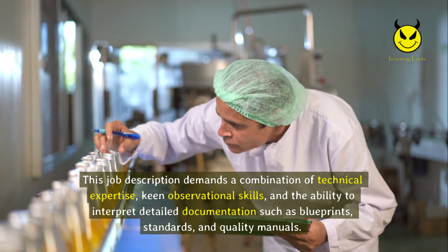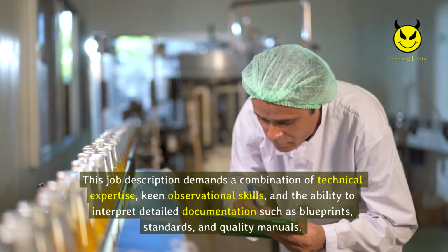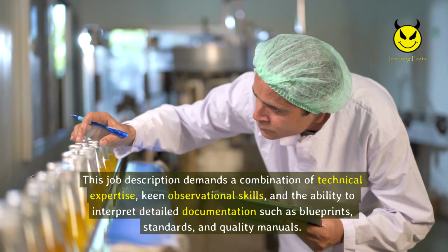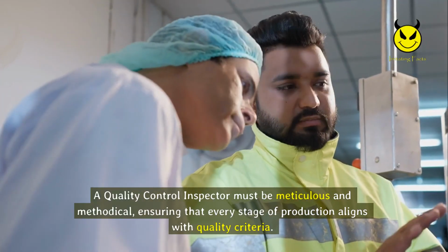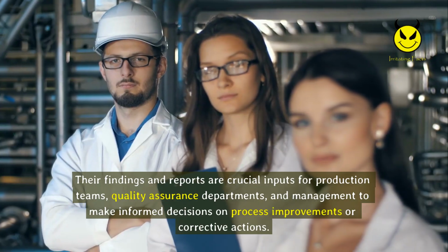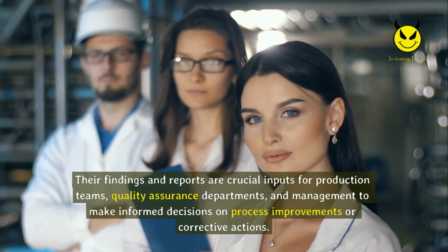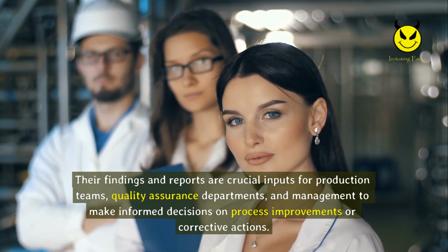This job description demands a combination of technical expertise, keen observational skills, and the ability to interpret detailed documentation such as blueprints, standards, and quality manuals. A quality control inspector must be meticulous and methodical, ensuring that every stage of production aligns with quality criteria. Their findings and reports are crucial inputs for production teams, quality assurance departments, and management to make informed decisions on process improvements or corrective actions.